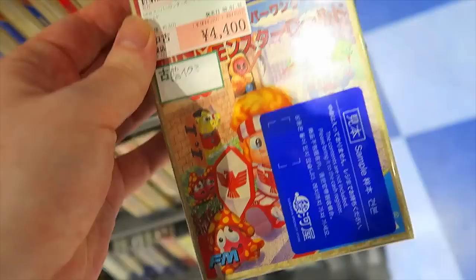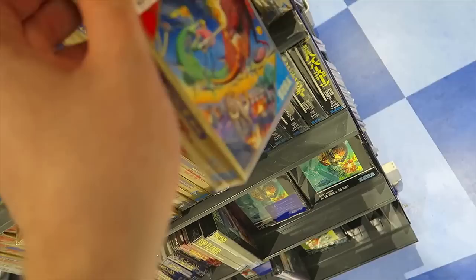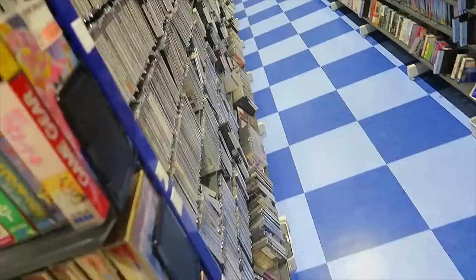As we take a look at Monster World. Classic. I would like to play a lot of this stuff because I've played a lot of these games on other consoles and in other iterations. But, you know, someday I would like to get into some of this older stuff. The very first Alesta game by Compile. I love that series.